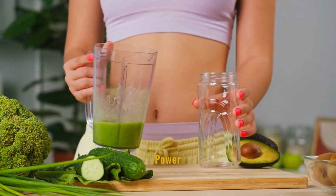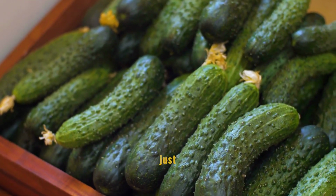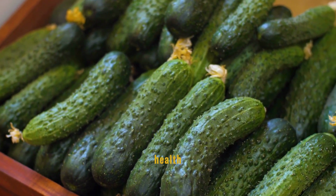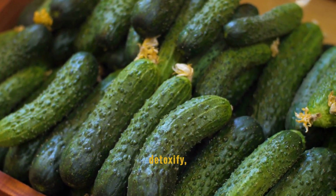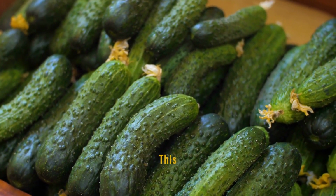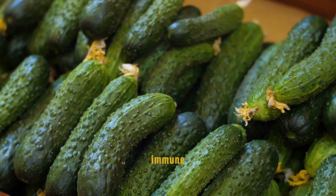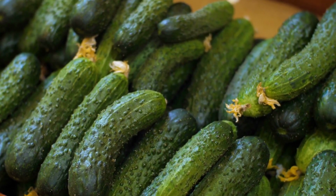Unlock the refreshing power of cucumber and lemon mix with these simple recipes. Cucumbers and lemons are more than just summer refreshments. They're a powerhouse duo that brings significant health benefits. Together, they hydrate, detoxify, and replenish essential nutrients with minimal calories. This mix improves skin health, aids digestion, and boosts immune function due to its high vitamin C and antioxidant content.